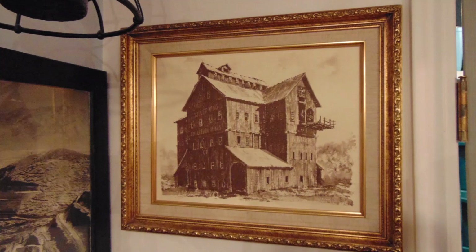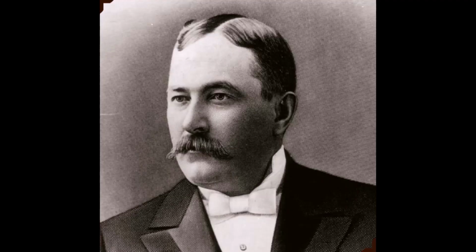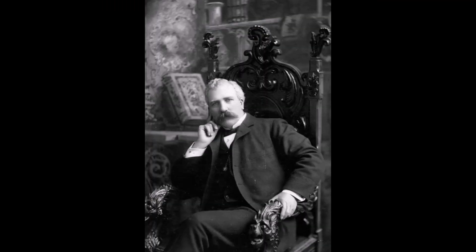Then it looks like someone else has modeled this building. Here's a picture of someone else's model. The Silver King Mine has a lot of history, too much to put here, but some of the key players were Thomas Kearns and David Keith. Here are some pictures of those guys.